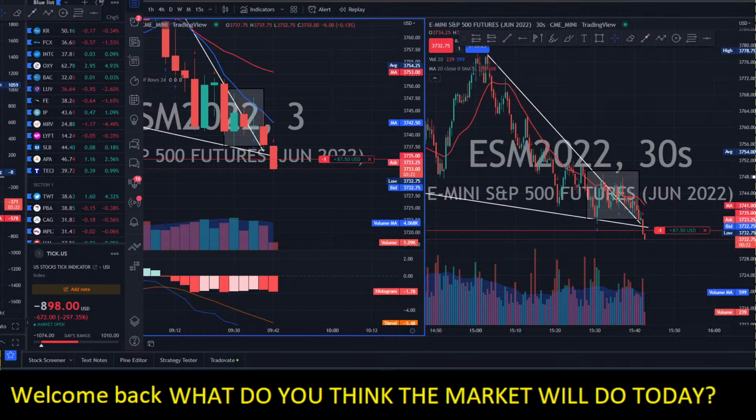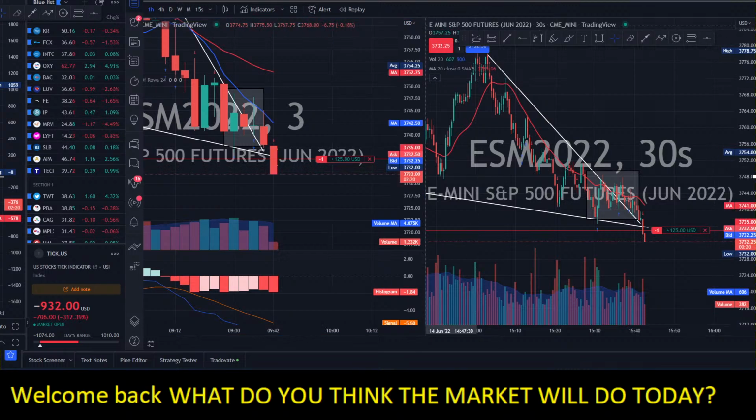So the hourly chart is now taking out the low of yesterday. So we've committed to that, which means we're probably going to get much lower now.